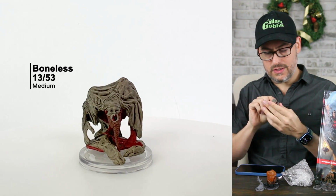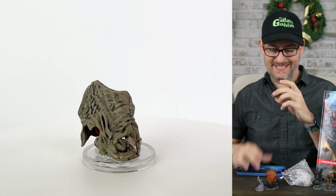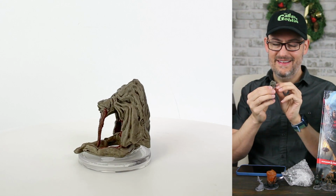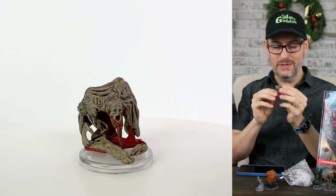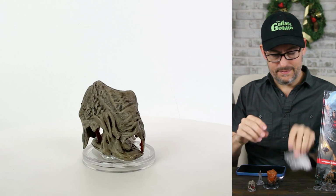Oh gosh, look at this melting zombie. This must be one of the Boneless. What is this called? Yeah, the Boneless. One of the undead creatures who comes back as just skin. Their bones are completely gone. Oh, I was wondering how they would do a mini for this, and that is crazy town. I love it. All right.